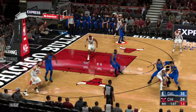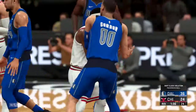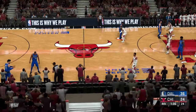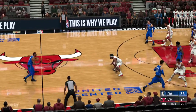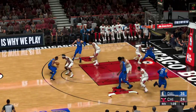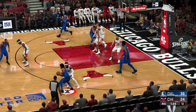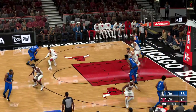Irving double team. And they'll turn it over. Could not get off a shot. 24-second violation. Just under 2.5 minutes gone here in the final quarter. Burks with it. A pass to Fox. Some nice passing here by Dallas.